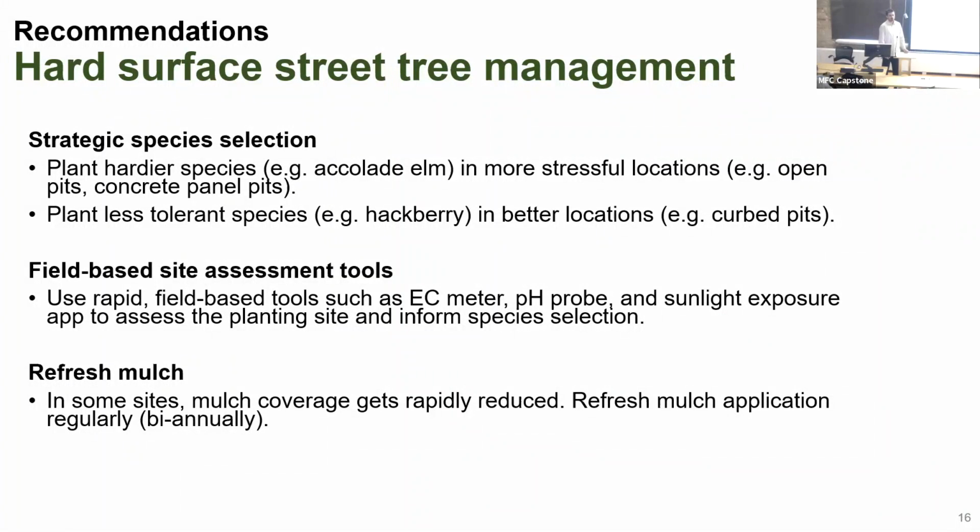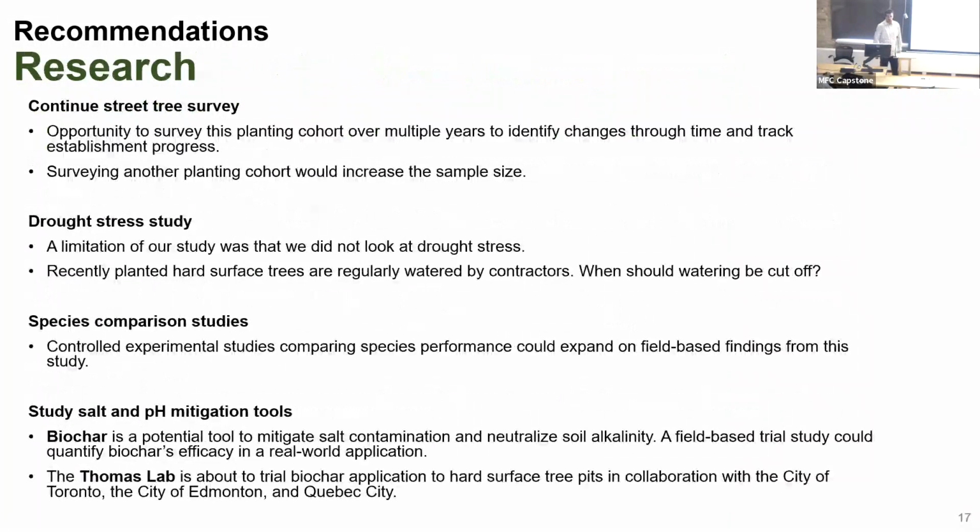And then finally, mulch seemed to help reduce crown dieback. The trees get mulched when they're planted, but in some sites, it seems like the mulch gets dissipated fairly quickly. So we'd recommend regular reapplication of mulch, for example, biannually. And then we also have some recommendations for future research. So for one, continuing this sort of street tree survey, it'd be a good opportunity to continue following this planting cohort over multiple years so we can track changes in time and track things like establishment progress and survival rates.